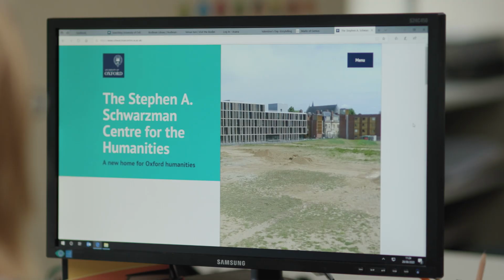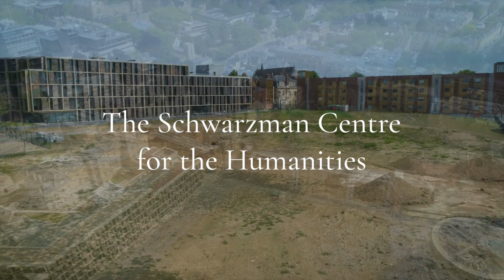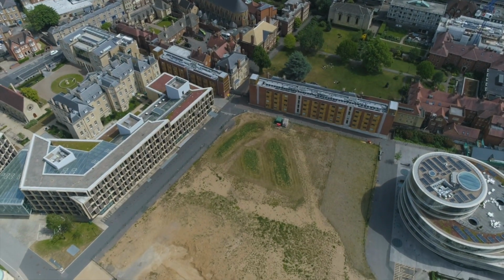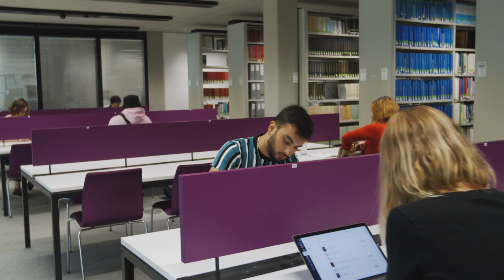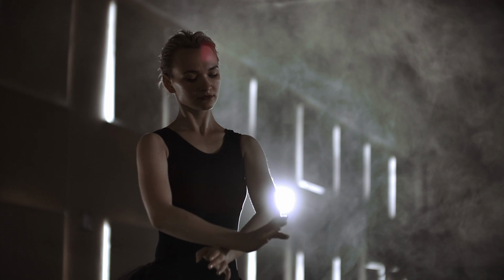Bodleian Libraries will also have a new home at the brand new Schwarzman Centre building. The £150 million project will create a new hub for Oxford's humanities with state-of-the-art academic, exhibition and performance spaces. At the heart of that exciting, groundbreaking new facility will be a new humanities library.